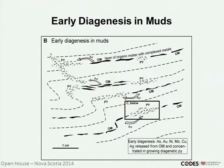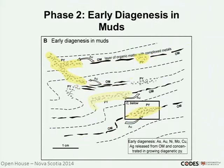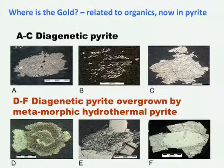So the gold moves from the organic layers into the diagenetic pyrite, as does the arsenic, the nickel, the cobalt, the selenium. A lot of those elements move into the pyrite. Some of them don't, like uranium and vanadium. They stay with the organic matter or stay in the sediment matrix.